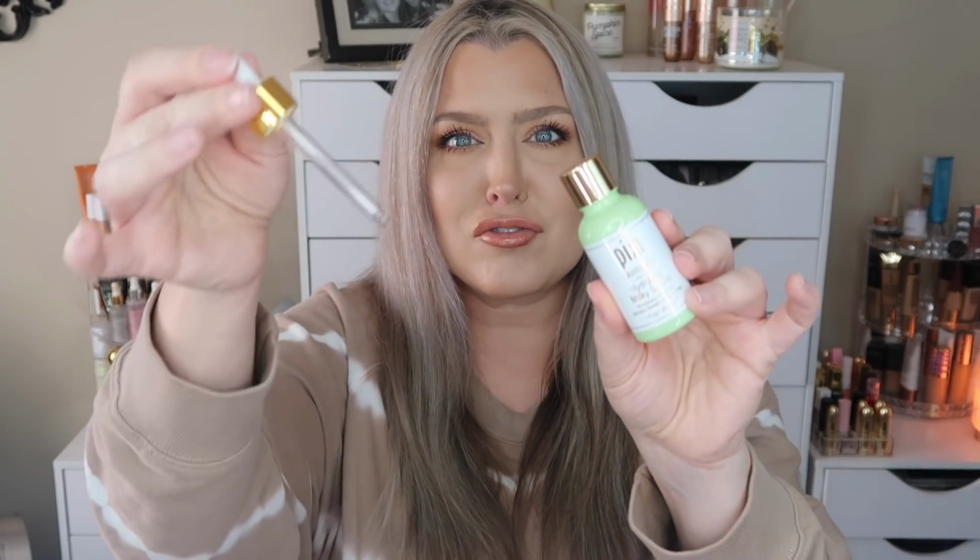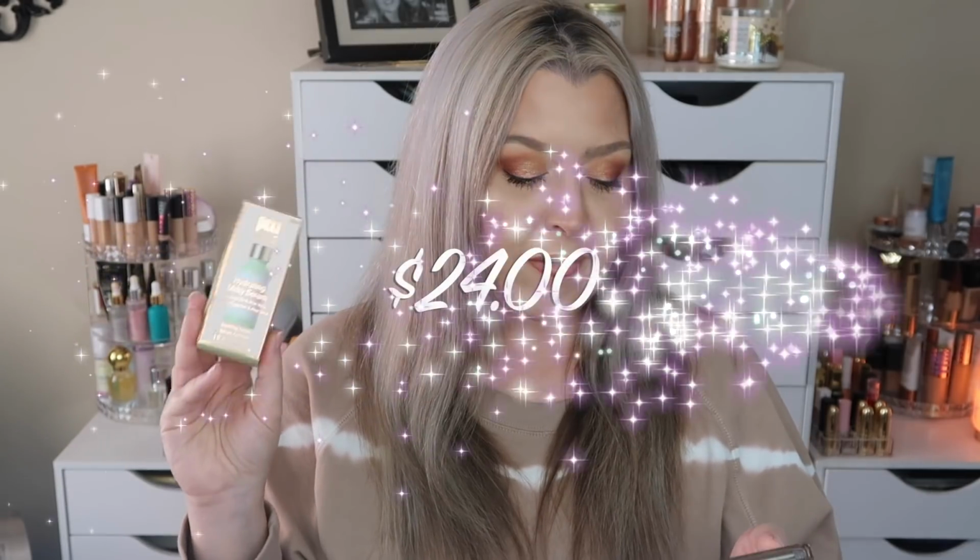So you get a little dropper in here and everything. So that's cute. Actually, I feel like my youngest has been getting some dry patches, so I think this is going to work really well. I'll just go ahead and let her use it. A little information about this is it does have a retail value of $24.